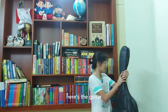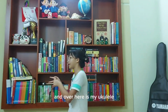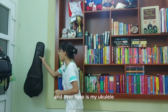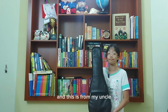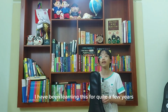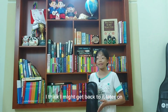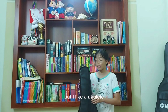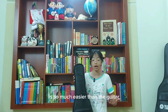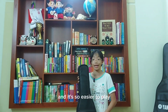Here's the guitar. I placed it right here, and over here is my ukulele. I had this ukulele a long time ago, and it is from my uncle. I have been learning it for quite a few years, but I rarely practice it. I think I might get back to it later on. But a ukulele is so much easier than the guitar. It has fewer strings and it's easier to play.